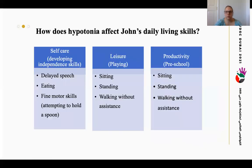Okay, so how does hypotonia affect John's daily life? Often, which I forgot to say earlier, hypotonia can affect the whole body. And this means that John has delayed speech. That can be a mix of cognitive and muscle tone. The muscles in the jaw tend to be a little bit more lax, so creating those sounds tends to be a bit more tricky. It also can impact on things like eating and fine motor skills. Things like holding a spoon, which you would probably expect some 2-year-olds to be doing, feeding themselves with a spoon. John finds it quite tricky to hold a spoon at the moment.